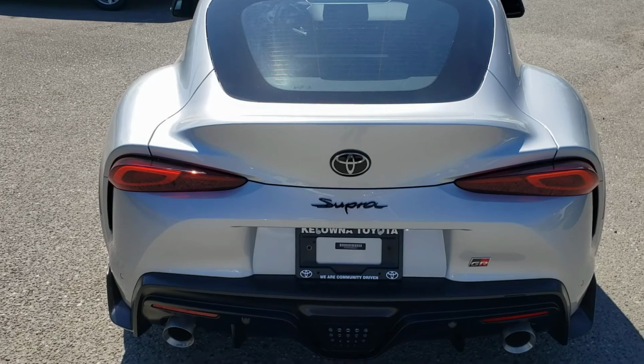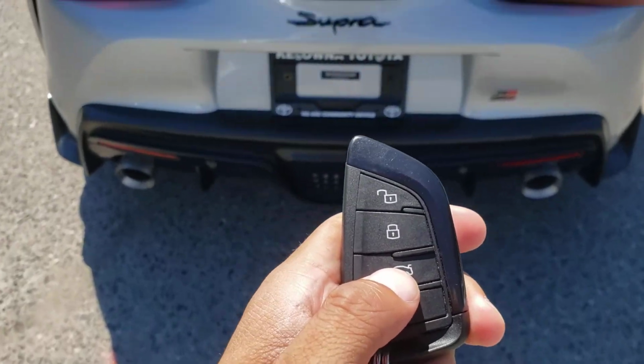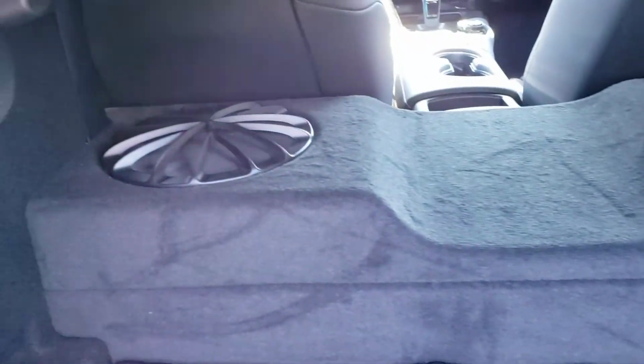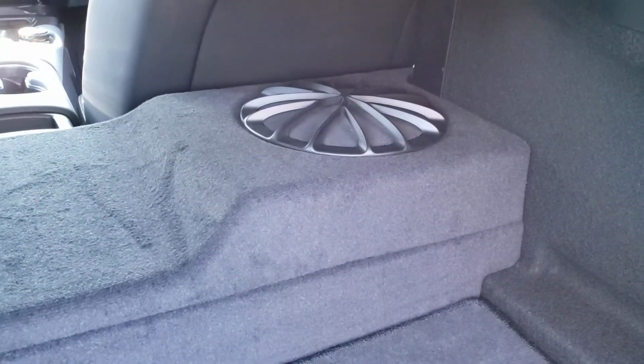Accessing the hatch on this vehicle is nice and easy. You've got the button that I showed on the key fob here. You can open it up, and inside you've got just enough cargo space for a set of golf clubs. You've also got the nice Supra mat back here, and you'll also find the other pieces of your JBL sound system that sounds absolutely phenomenal.